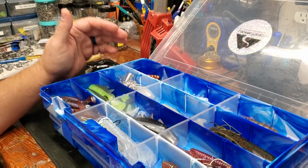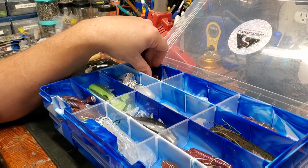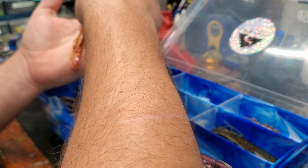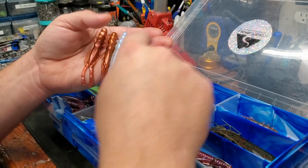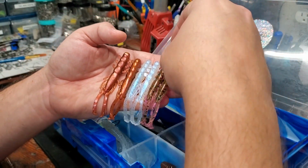All right, so this one's a little bit different. Let's see what we got here. We got a bunch of rocket grubs in here. I noticed that off the bat. But we also have these, I think they're called speed shrimp. So I'm assuming these are for some trailers, for either some jigs or something else. This color looks pretty familiar. This looks like monkey milk with something else in it, like some glitter and whatnot.